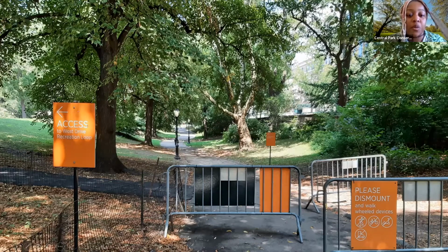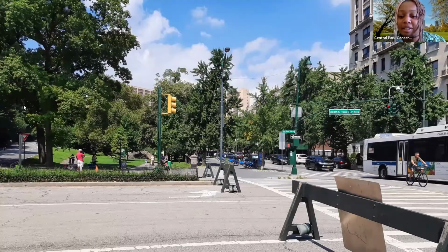Yeah, so right here is where you would be able to exit if you had a bike, to use the West Drive, of course. Biking is also one of my favorite things to do here at the park, along the drive. It's a very fun time and I highly recommend it. It's also North Woods if you go towards where the arrow said. Could also run into the North Woods there. So lots to check out here.